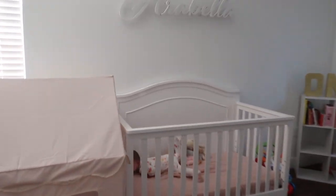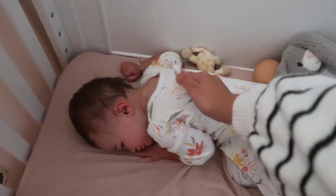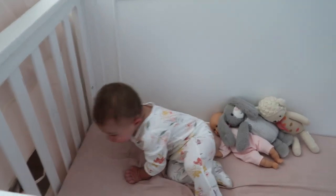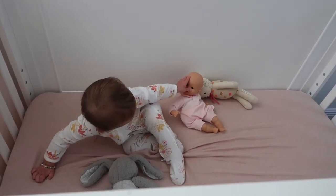This is literally my favorite part of the morning, waking up Arabella if she's not already up. So let's go wake her up. Good morning. My goodness, you slept in. How did you sleep? Good morning, bunny. Good morning, baby.